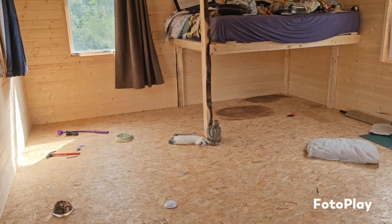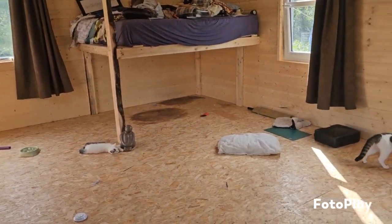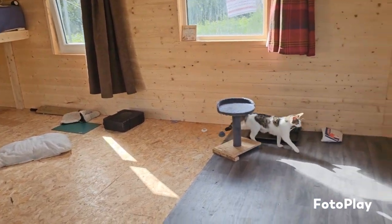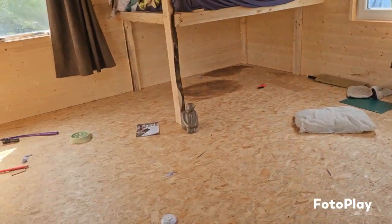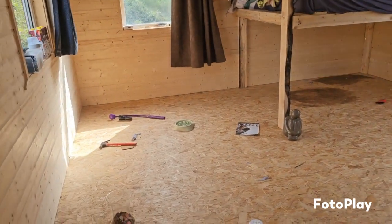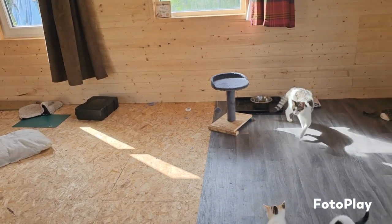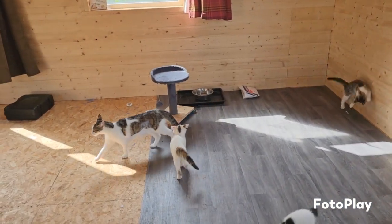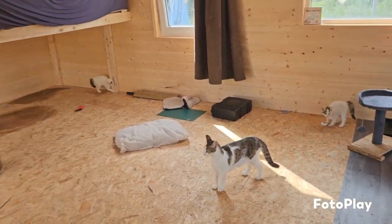So I've emptied out everything from under my bed and the dresser and everything. And the kittens are having a heyday because there's so much room for them to run around in. So I have to pick up the rest of the bits and pieces and then I'll leave the litter box and take them out when the guys come.